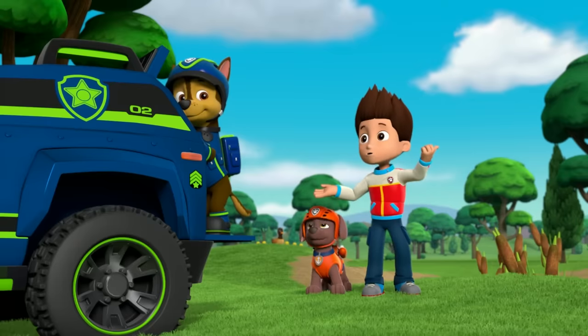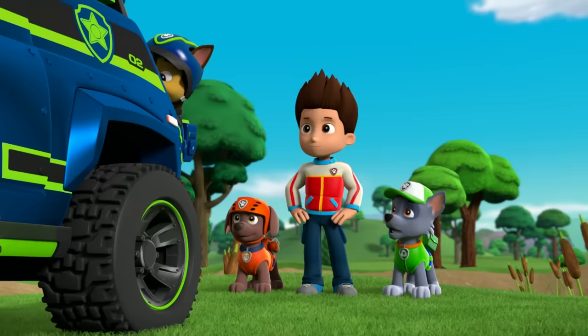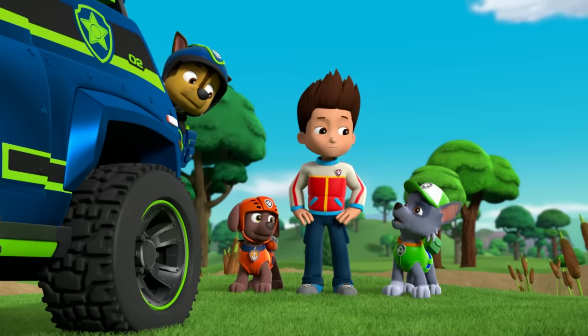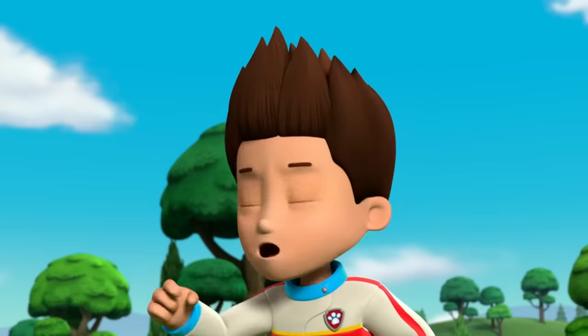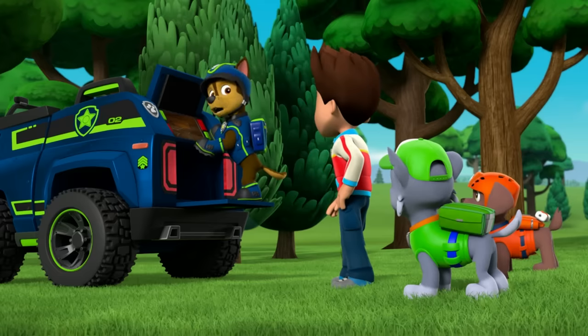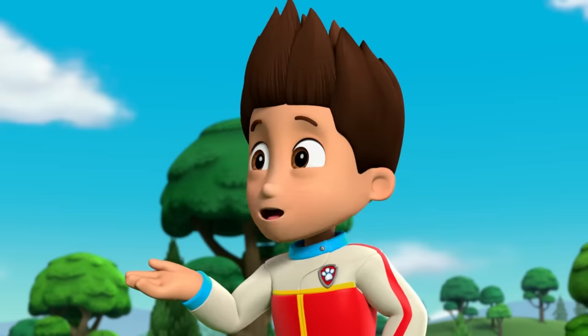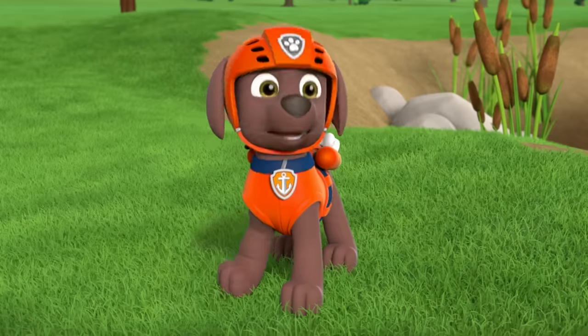Okay, now let's see where it goes. Hey! This pipe turns into a tunnel! How far is this drone gonna go? That far. It looks like the drone hit something blocking the tunnel. Do you think that's what's stopping the water, too? Maybe, but we'll have to see it for ourselves. Zuma, let's take a ride through the tunnels. Cool!